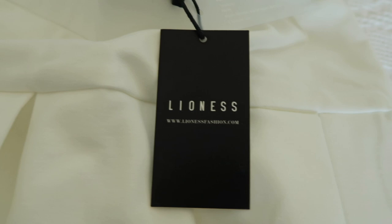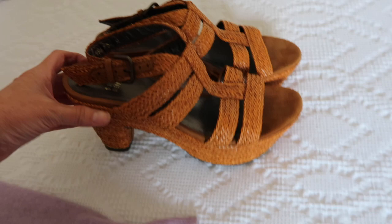A new with tag, let's see. It's a Lioness brand. It's a white Rescue Me pleat mini skirt, and it's a US size 4. So cute, new with the tag, little skirt. And then another pair of shoes. These are Stuart Weitzman, and they are this braided leather with the same type of heel. These are literally brand new.